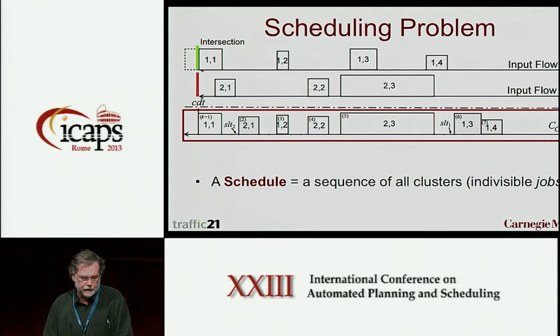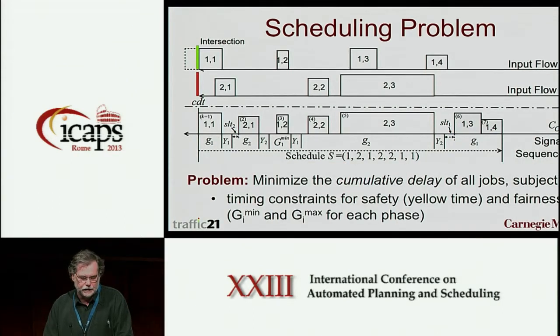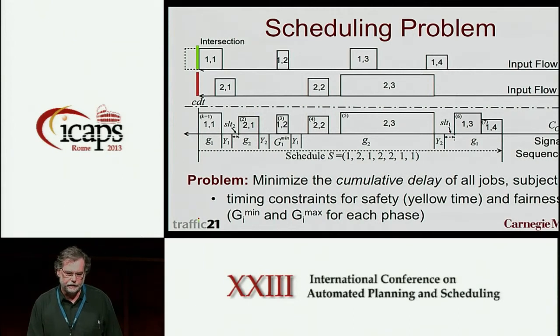Then once I have a schedule, I can turn that into a planned signal sequence by adding the various constraints on the yellow and all red time and so forth. So the scheduling problem is just to minimize the cumulative delay of all jobs subject to the timing constraints for safety, that's the yellow time, and fairness, which are minimum and maximum times on a given phase, so nobody gets starved out.